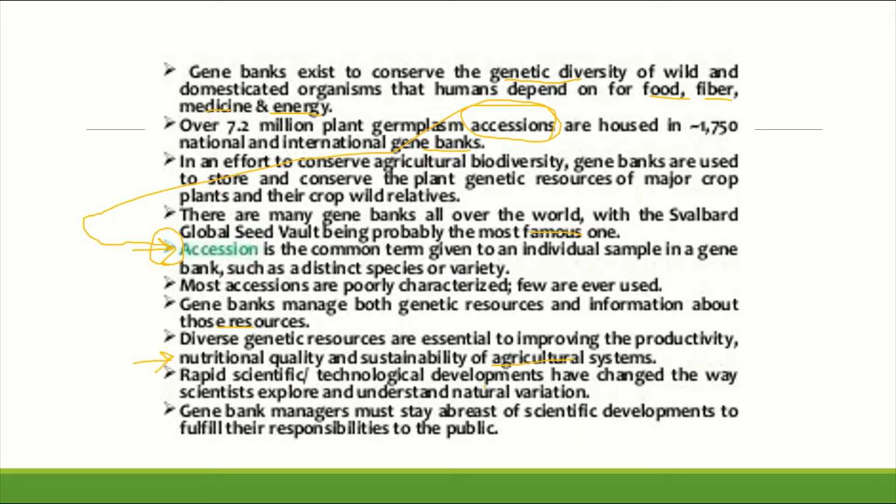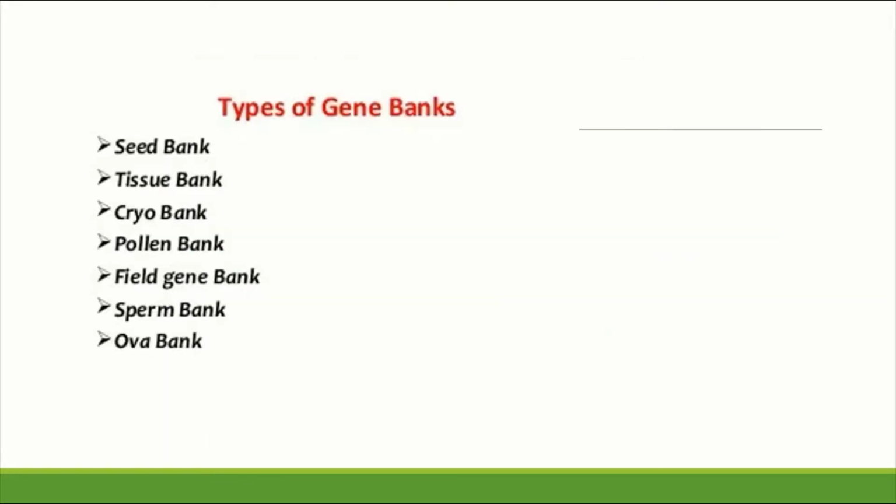Rapid scientific and technological developments have changed the way scientists explore and understand natural variation. So gene bank managers must stay abreast, of course, with scientific developments to fulfill the responsibilities to the public, because we keep having new breeds of both plants and animals, so they need to keep updating their gene bank information. So we have various types of gene banks: seed bank, tissue bank, cryobank, pollen bank, field gene bank, sperm bank, and ova bank.